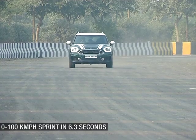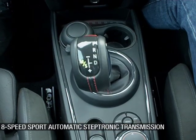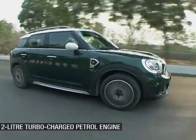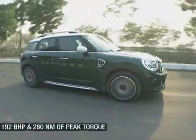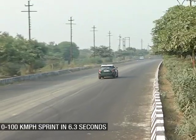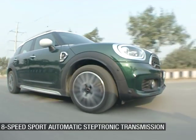It does a fine job of keeping the car in the right gear, more so when flicked left into S. And you can always take matters into your own hands, quite literally, with paddle shifters found only in the JCW variant. The sport mode dials things up a notch, and best of all, it makes the Countryman sound better with fairly audible pops and crackles on the overrun.